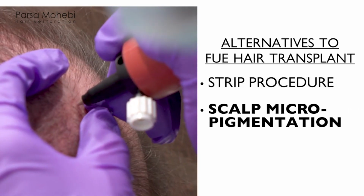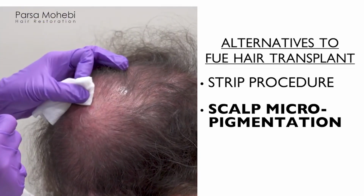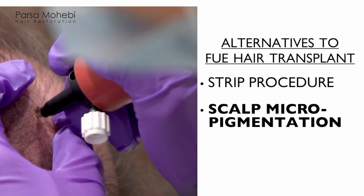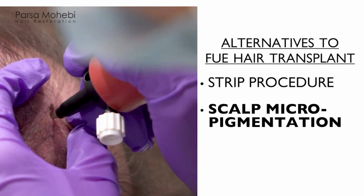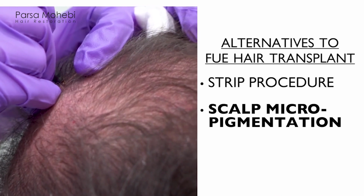The other alternative is SMP, or scalp micropigmentation, which is putting small pigments into the scalp that minimizes the contrast between the skin color and hair color, and basically hides the baldness, so that it appears as a see-through effect that shows that your thinning hair is going to be gone. So if hair loss has ever been a problem in your life, we have so many options.